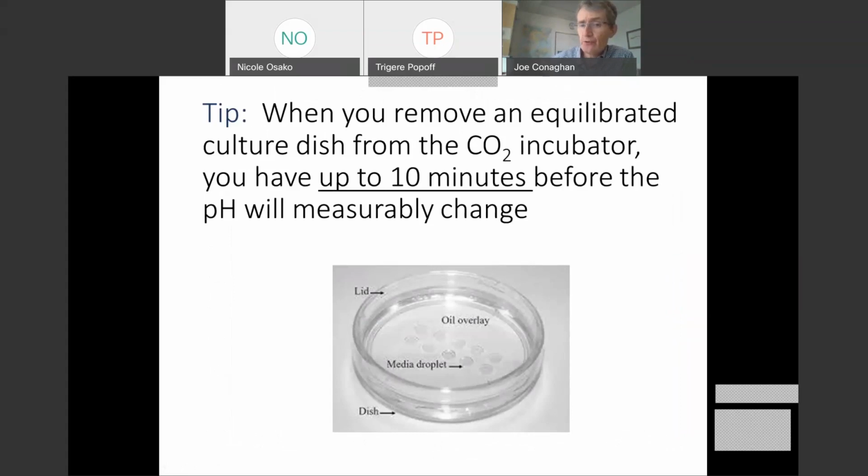So everything that you're doing in the IVF lab, if you're taking a dish out to score your embryos, if you're taking a dish out to do some assisted hatching, anything that you're doing with an equilibrated culture dish that has eggs or embryos in it, you have 10 minutes, right? That's your sort of timer that you should be thinking about mentally in your head. I can work with this dish for 10 minutes, put it back inside the incubator, and the pH of the medium will not measurably change.